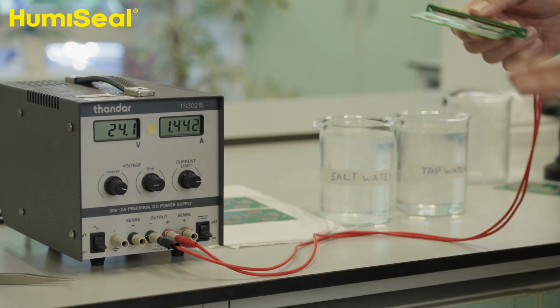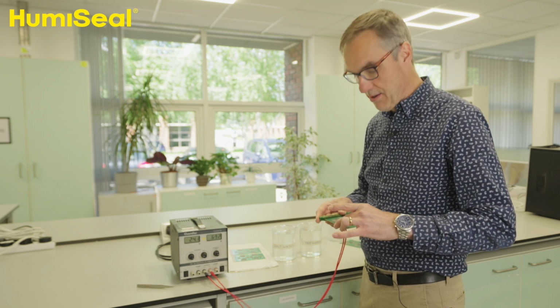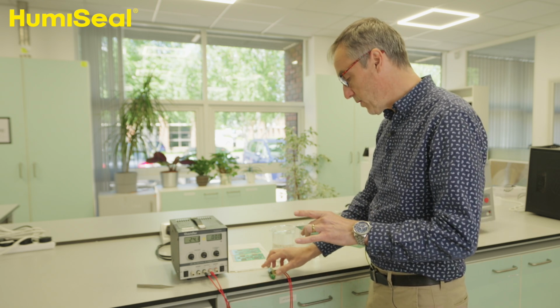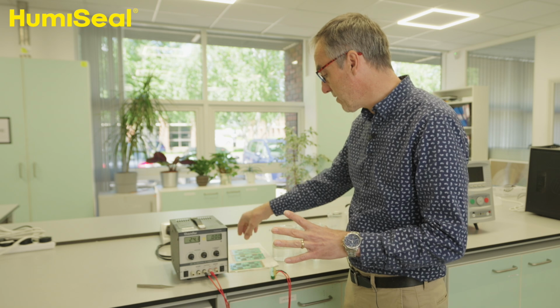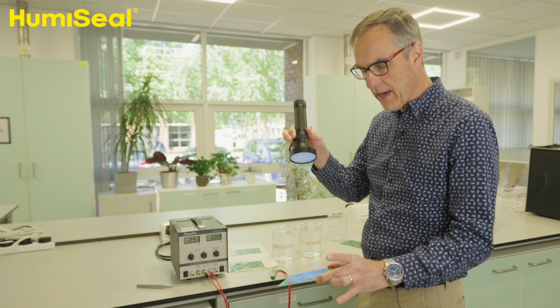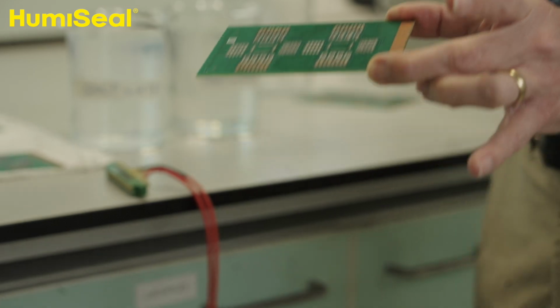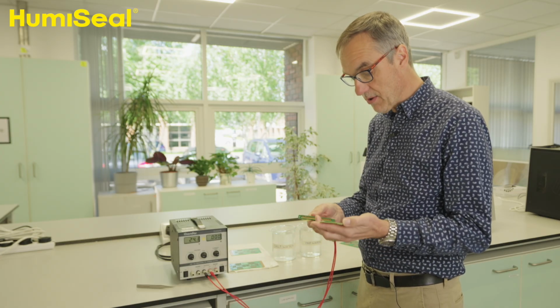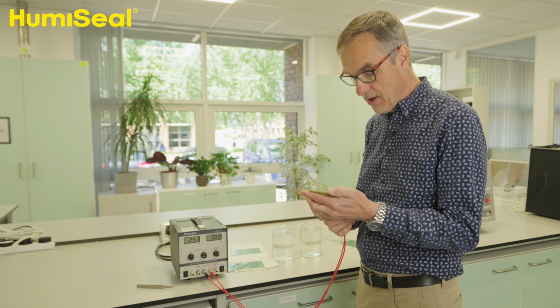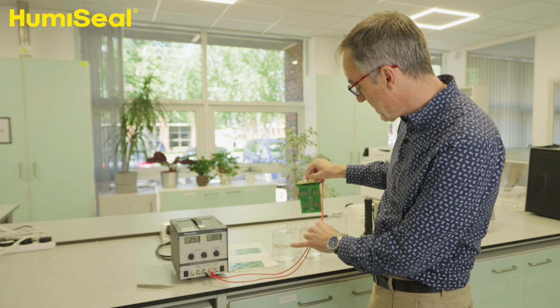I'd hope by now anybody who wants reliability in their electronics is using conformal coatings. Let's move on to the current situation with a conformal coating. This is a regular coating that's been applied in one layer in a regular way, and we can see the blue glow. This is typical of many boards and many processes currently running in the electronics industry. We're going to immerse this into tap water.